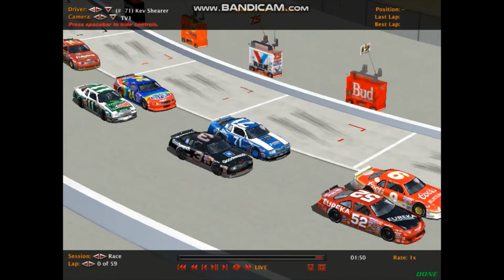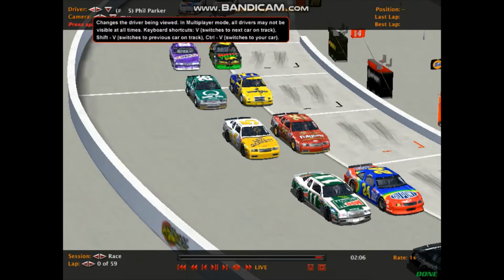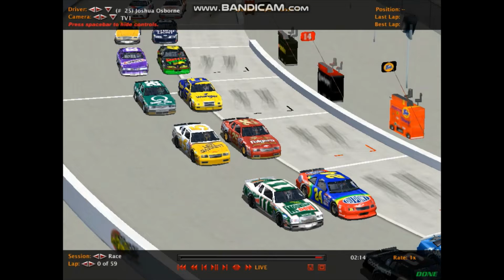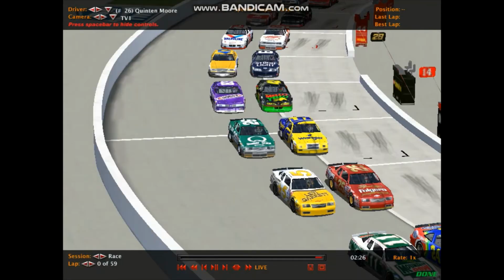Next row down has Kev Shear in car 71, the Buck Stove Oldsmobile, and our third in-car camera, Cole Deaver in the GM Goodwrench Chevrolet. Next row down is car 24, Charles Sammer in the DuPont Chevrolet, and car number 11, Johnny Gardner in the Mountain Dew Buick. Next row down has car 25, Joshua Osborne in the Folger Chevrolet, and his Hendricks Motorsports teammate, Philip Parker in the Levi Garrett Chevrolet. Next row down, Jackson Haywood in car 15, the Wrangler Jeans Ford, and beside him will be car 26, Quaker State Buick of Quentin Moore.